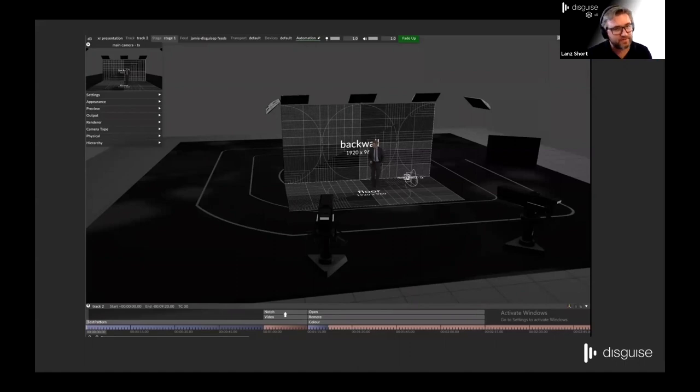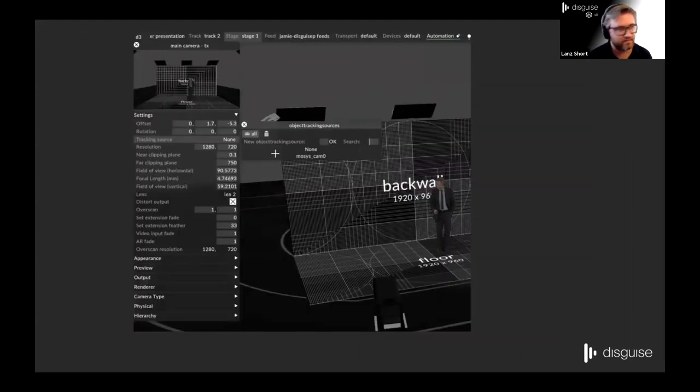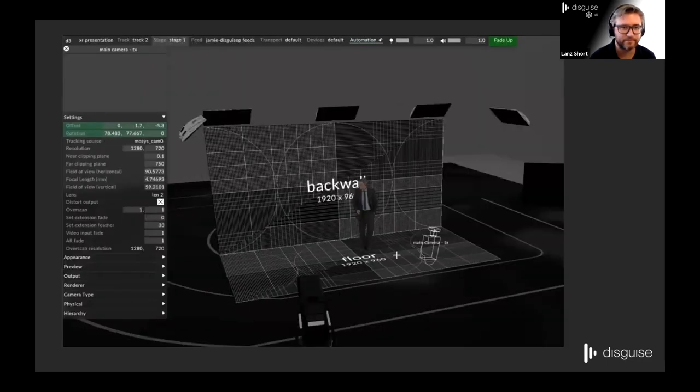And like I said, all of these elements can be controlled within Disguise. We have lots of different protocols that integrate with all these different hardwares. But for today, we're focusing on Mo-Sys. So we've opened up the main panel for the camera here, and you can see all of the different parameters we can adjust. What we're particularly interested in is the tracking source. So we can control its position, rotation, zoom. And if we click on that tracking source, you can see we have the Mo-Sys tracking source there.